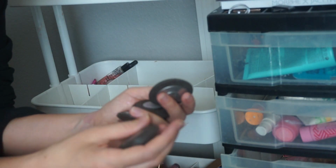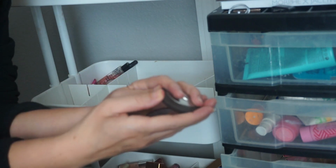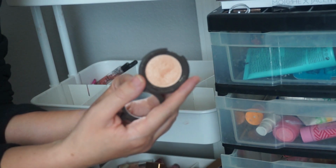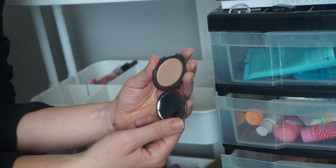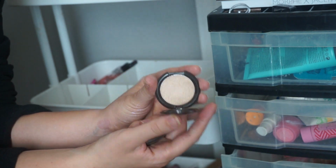I have a bunch of Becca. The Vanilla Quartz is the one that I do like. But Champagne Pop just does not look good on me. It's too pinky. Opal, again, is one that, look, I hardly ever use this. And didn't Becca just go out of business? I feel like I need to keep up because if I want to ever repurchase them, I won't be able to. Okay, and then I think we just have a bunch of primers.